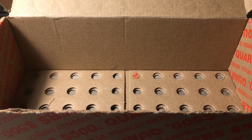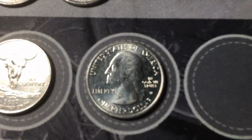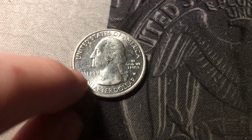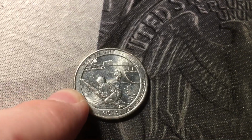That was all for that box of quarters, and it was the best box of the hunt so far. Did give us our first W quarter, which is good to see. Does look nice when you first look at it, but if I get it at that angle right there, you can see there's a counting wheel mark or coin machine mark on it, so it's really not in great shape. But I don't care because it is the first War on the Pacific W I've ever found.